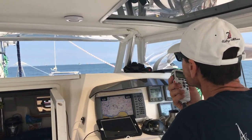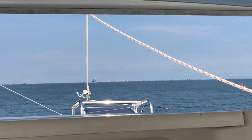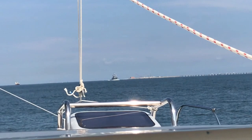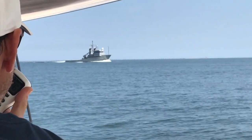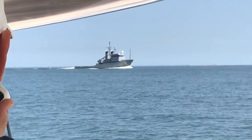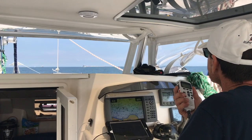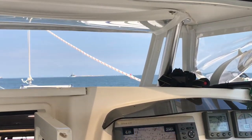Yes, warship coming out of Norfolk. This is sailing vessel Girlfriend requesting that you reduce speed. You are in a no wake zone. Captain, do you hear me? You are in a no wake zone. Over. Hello? Anybody hear me on that warship?